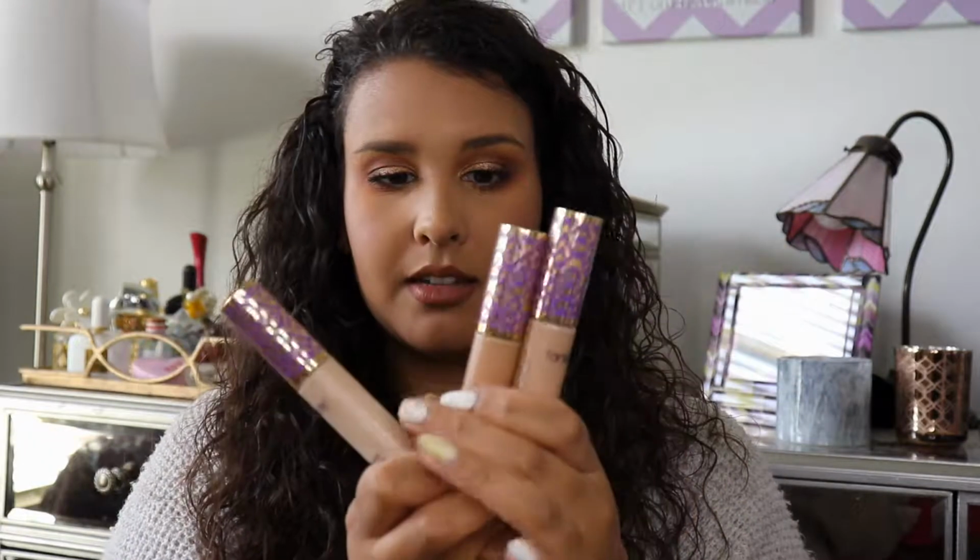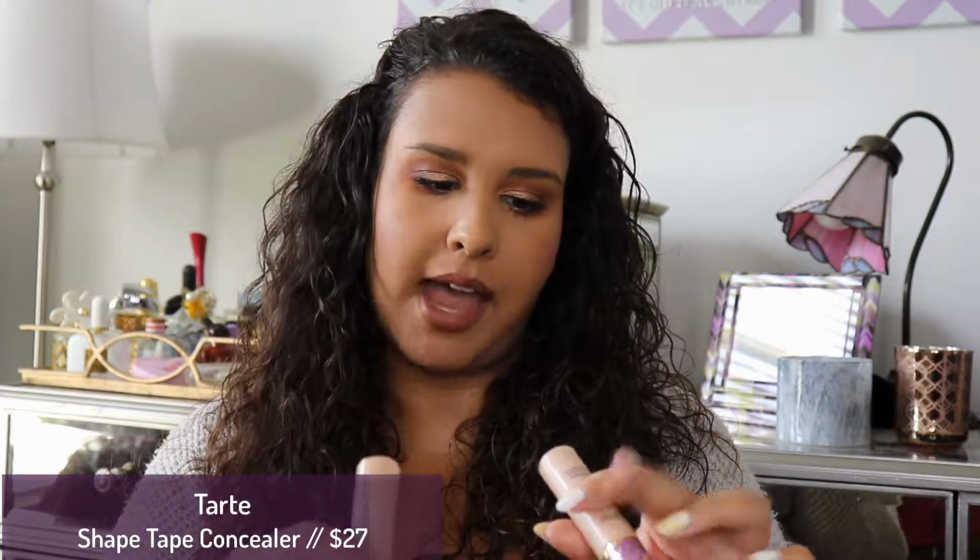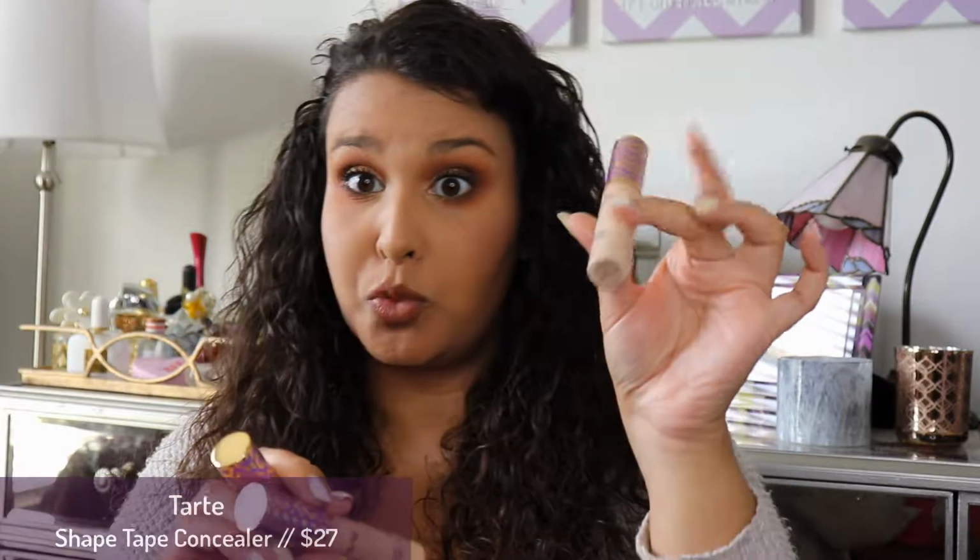So I took my 3 go-to concealers. These are the Tarte ones in Tan Sand, Light, Medium, and Light Sand to super highlight and brighten. These are great. These are my everyday go-to anyways. I'm so glad that I had them, and I loved them. They weren't really a new product.